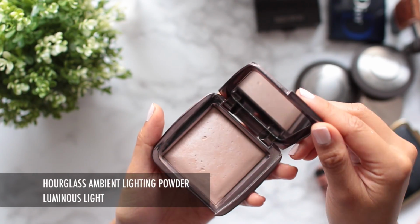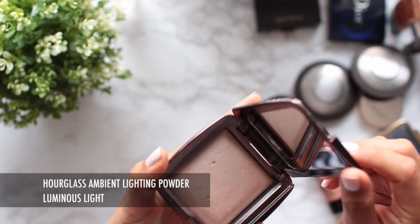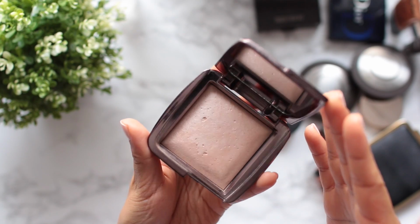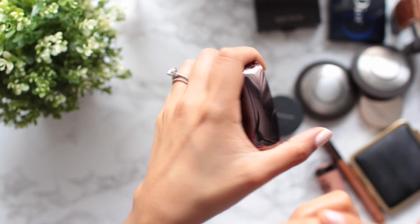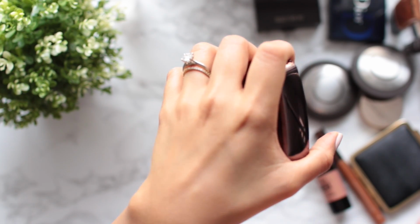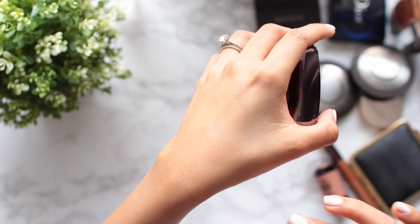I definitely didn't do a great job decluttering my highlighters and bronzers, but this is the last one. The Hourglass Ambient Lighting Powder in Luminous Light. This is a beautiful, natural looking highlight. It just gives your skin a really nice glow. It just reflects light very beautifully.